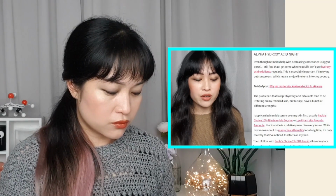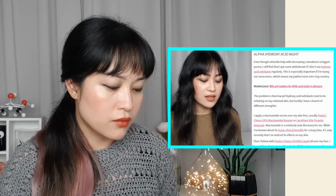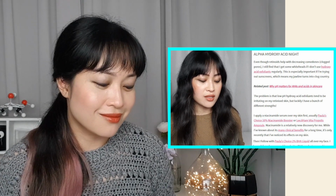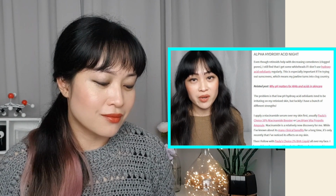So night 2 of my cycle is alpha hydroxy acid night, and I said that I still find that I get some whiteheads if I don't use hydroxy acid exfoliants regularly. That's still the case now. This is especially important if I'm trying out sunscreens. Yes, that is still true. Sunscreens still clog the crap out of my pores.